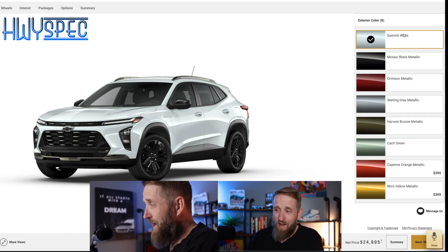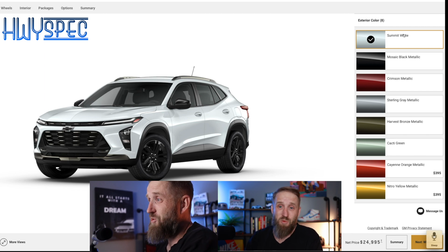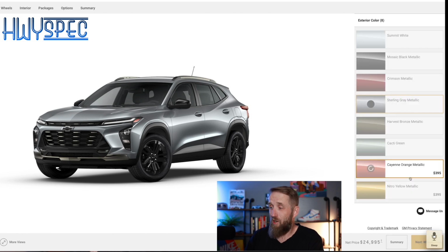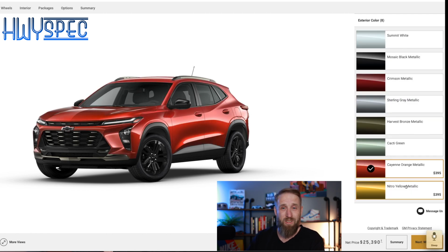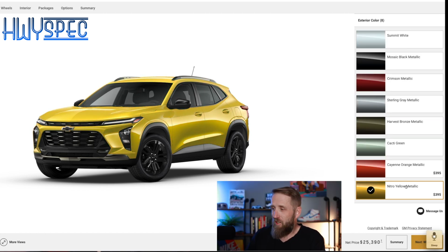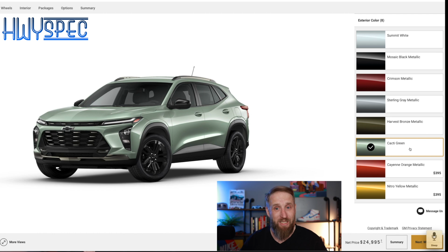And here we have our color options. White is going to look rather basic, although everybody will probably choose that one. It's just what it is. I do think this sterling gray metallic is rather nice. However, I think a brighter color is what really suits it. This cayenne orange actually looks really nice. This nitro yellow, not my favorite. One that I really like that I've seen some pictures of on a Corvette is this cacti green. Green is a very popular color right now, but I like this twist on it. It's a little more subdued. It's not your traditional dark green or army green. So let's go ahead and pick that.